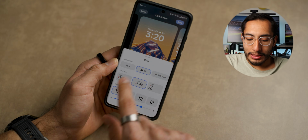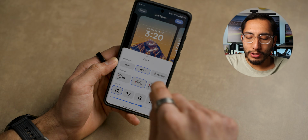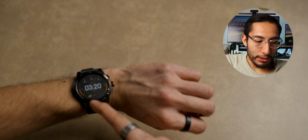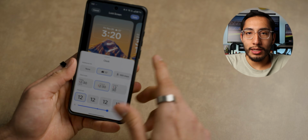You can also see here that you can pick steps or the weather. Personally, I'm always going to go with weather. I'm not sure where the steps come from. I want to say it's probably from the phone itself and not from a third-party service. So for example, I'm using a third-party watch, this being the Mobvoi TicWatch Atlas. So whatever data is on here, I don't believe will come directly into the lock screen itself.